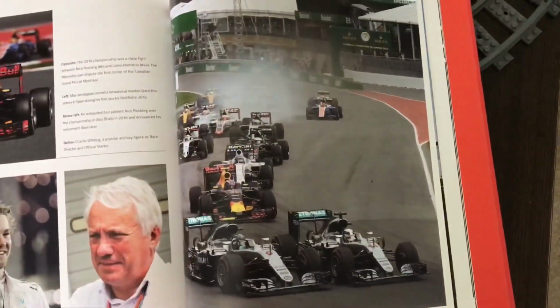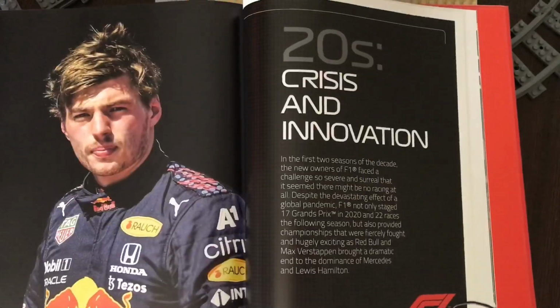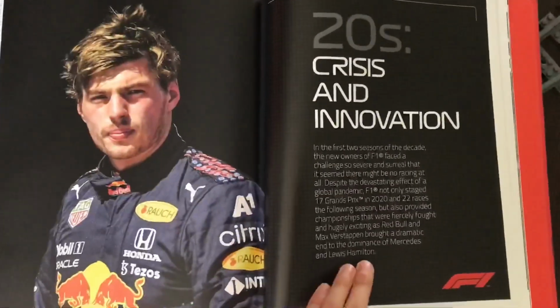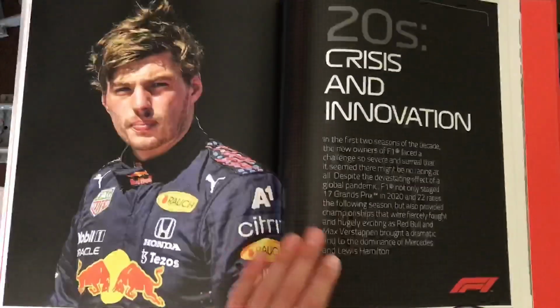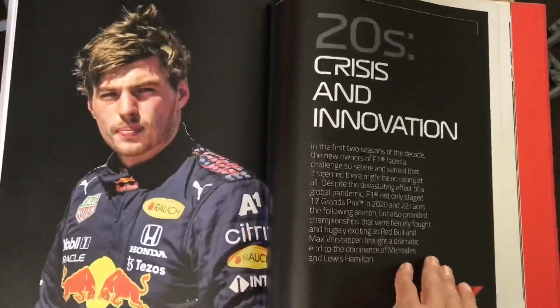We shall now skip to the 2020s. 2020s, a crisis in innovation. Obviously, crisis being for the COVID pandemic, and innovation being the brand new regulations that were brought out. And of course, this is Max Verstappen looking, in my opinion, very Max Verstappen-ish.